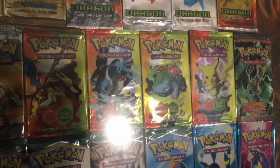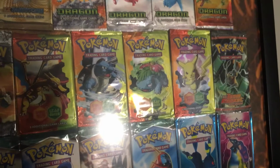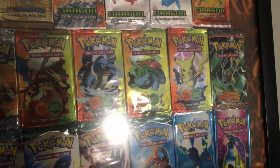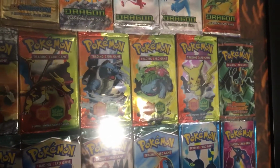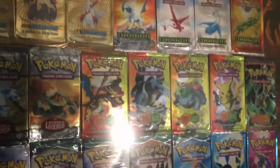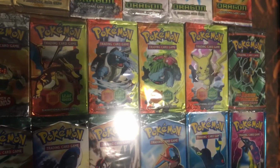But yeah, I really liked this pack. I always tried to get the Charizard EX out of it, and never got it. But I ended up getting it a couple years ago whenever I actually bought a regular pack off eBay when it wasn't expensive as hell.